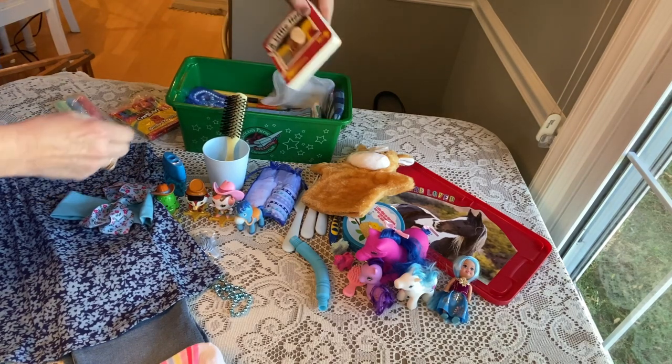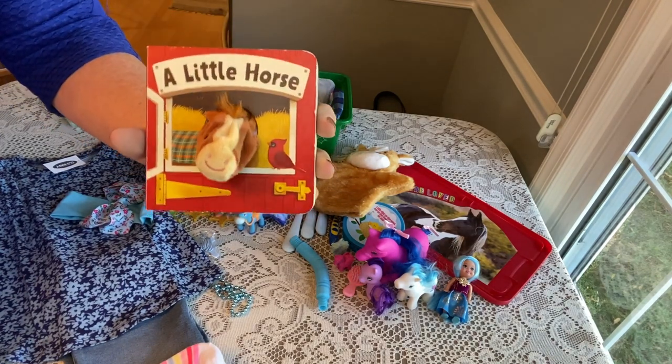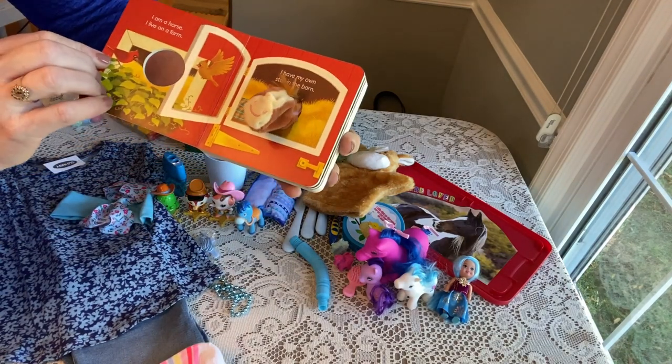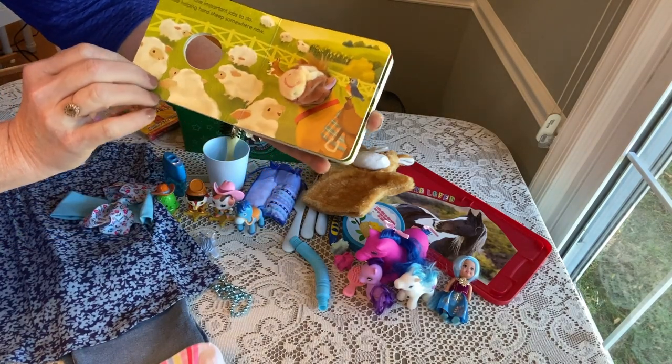She has this cute little book called A Little Horse. You put your finger through the puppet and it opens the pages, and the horse is in the barn. It just goes through all the different things, the important jobs the horse has to do.